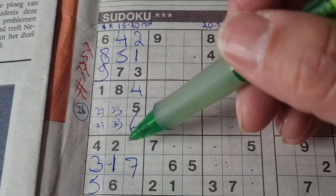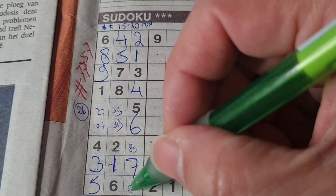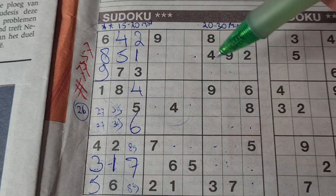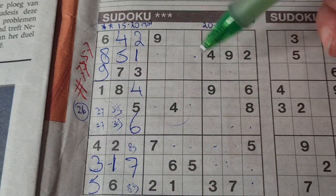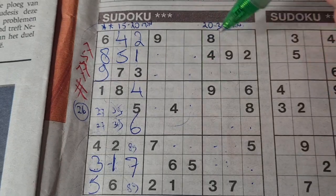Should be there. And 8 is missing, and 9 is missing. 8 and 9, let me mark those. Alright. Okay. And now, need a 4 here.